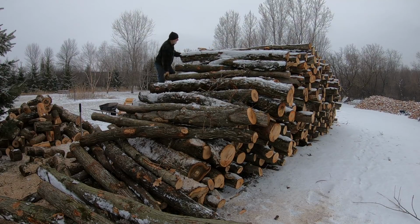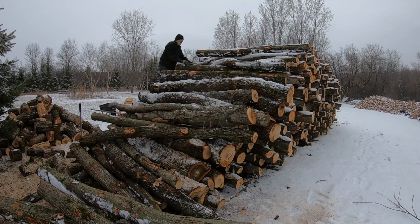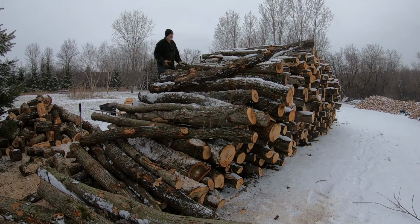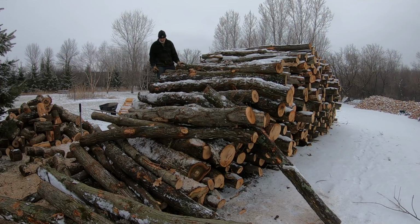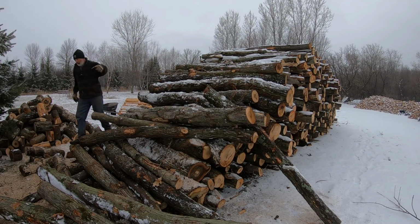Ooh. Another piece of oak. Another one. There, those are all locked in pretty good. Go, go, go. There we go. Now I can start cutting again. Ooh. Almost died right there.